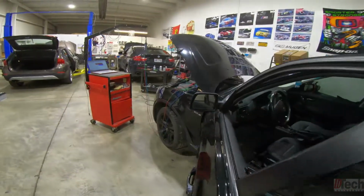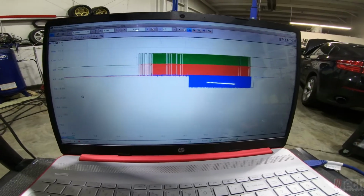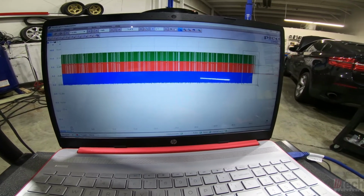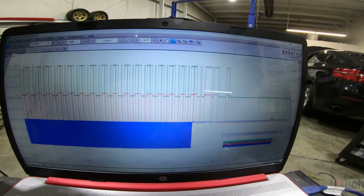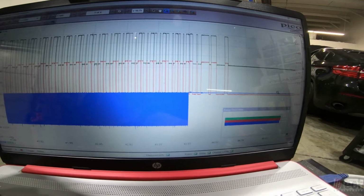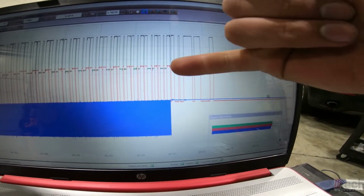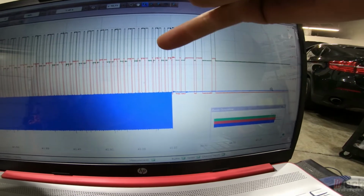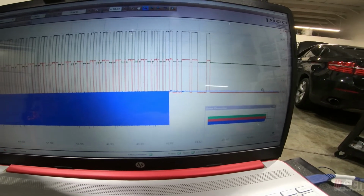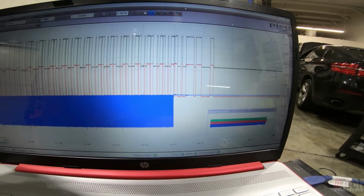Alright, so we do have two separate issues. We'll go back to the first engine stall, which is here. Now you can see the blue, the crankshaft sensor signal on the bottom basically drops out and the vehicle stalls. Probably at this point, because without the crank sensor the cams were still going, but the computer couldn't find where the crankshaft position was, so it stalls the vehicle.